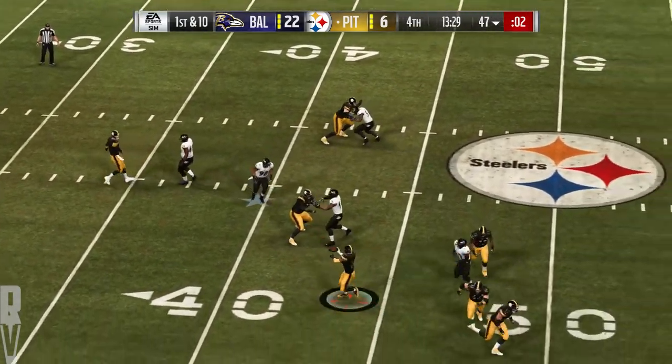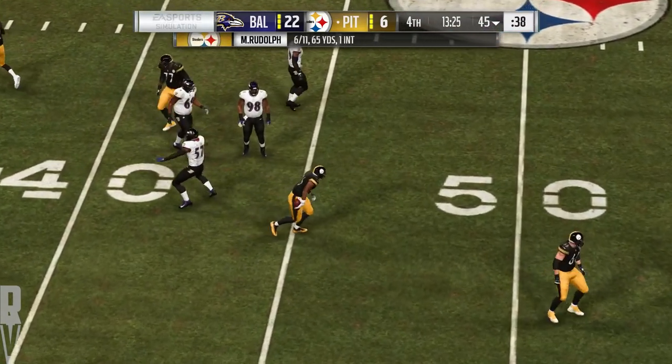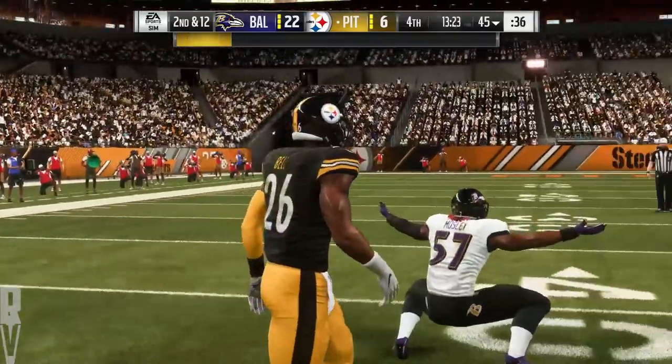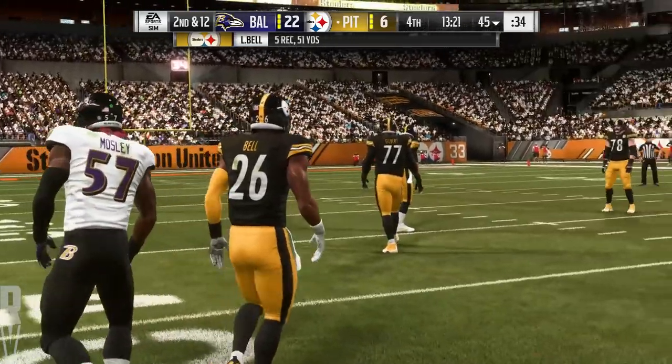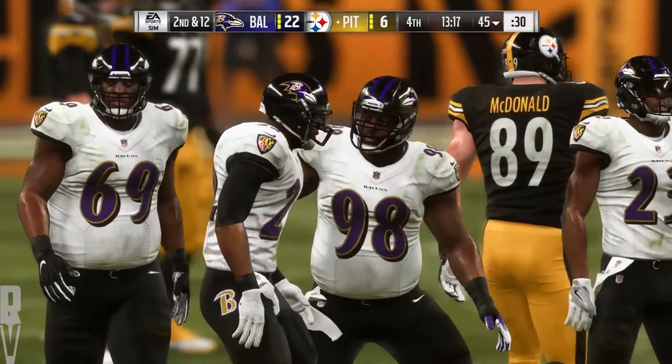On first down, it's Rudolph. A screen to Bell. And he'll lose yardage on the play back at the 45-yard line. This will be a 2-yard loss on the play. And that'll make it 2nd and 12.